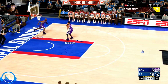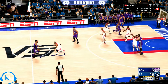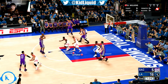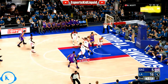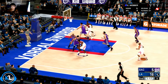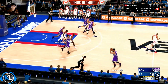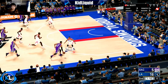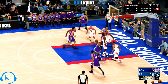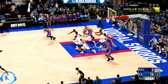Fisher's checked in for Williams, and a change for Sacramento. Jackson, he's checked in for Fox. There's the pick. Here's Carter. And once again, off the mark by Sacramento. Weber, the pass to Fisher. Misses the three. Sacramento trails by 11. And Temple kicks to Carter. Here's LeBissiere. No good.